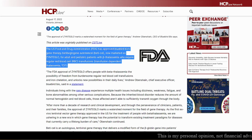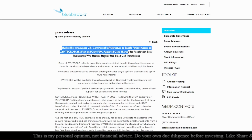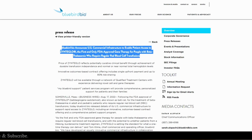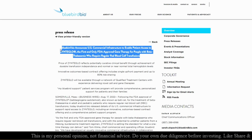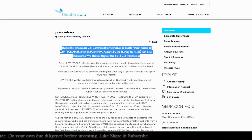The second news that is pushing it up is this press release, which shows that Bluebird is moving immediately to commercialize and get it to the market because they need the funds coming in. So this shows that there's going to be an immediate spurt in revenue as soon as they put the infrastructure in place. Of course, the price is quite prohibitive, but there will be ways in which the price can be subsidized. Those things will also have to be worked on, but there will still be quite a few people who are willing to pay the price to get the infusions in place and take the treatment. So this is the second boost point.